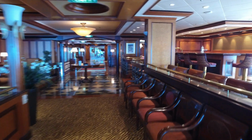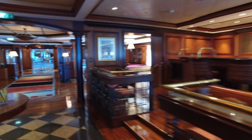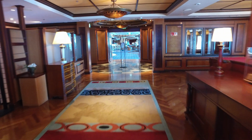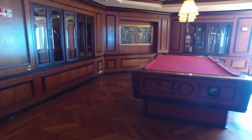They also have two bars. Here's the second one over here. We started over at one bar. Something unique here is these gyro-stabilized tables. These billiard tables are gyro-stabilized, so your game of pool is never interrupted, even in rough seas.